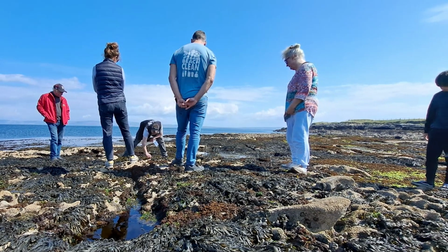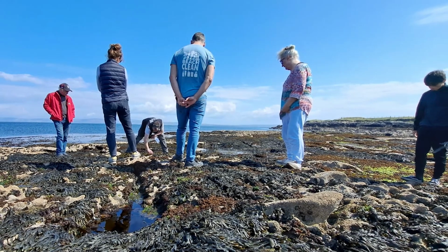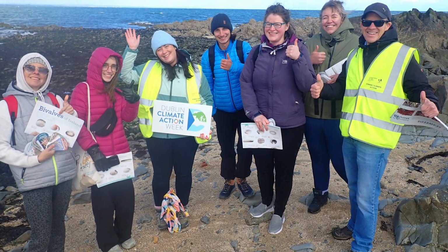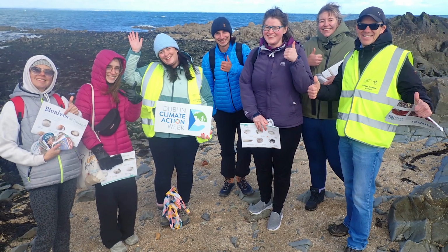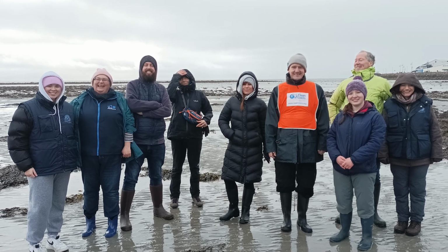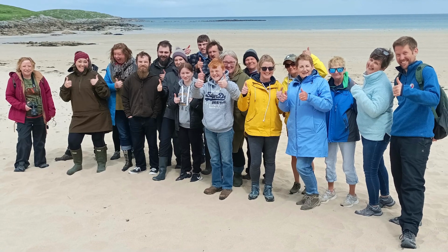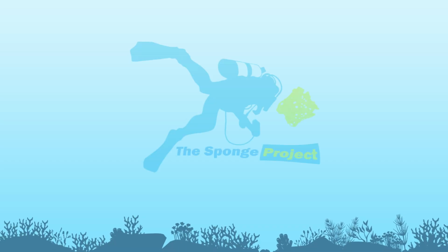On the shore, you can record sponges through the National Biodiversity Data Centre's Explore Your Shore programme. Divers and snorkelers can take part in our sponge safari by recording 6 common and easily visually identifiable sponges species at their local dive site or signing up to the Sponge Project.